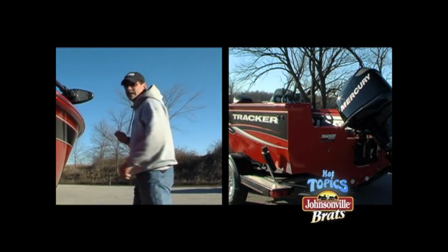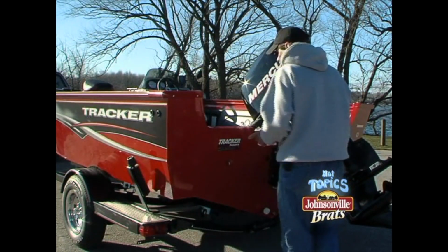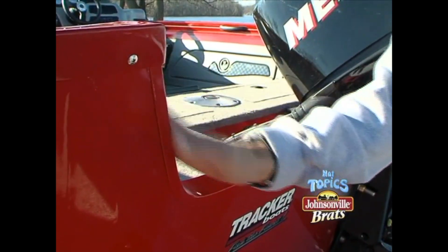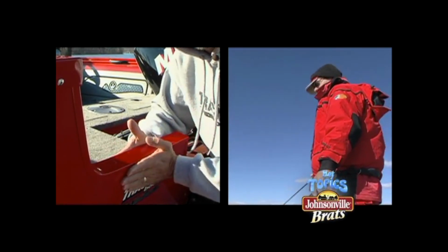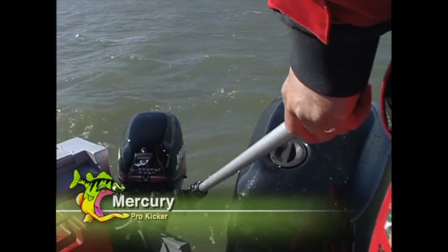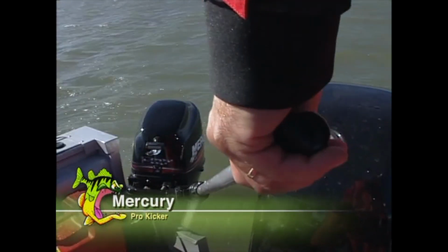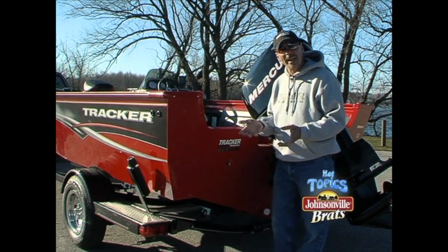The next thing we want to do is go to the transom, and I'll show you an area that's real important. The first thing that I think is important is the step down on this transom. This is situated so that you can add a kicker motor if you want to. A good kicker motor size would be a 6-horse, 8-horse, 10-horse motor. Bolts right on right here. You control slow with it, it works great.